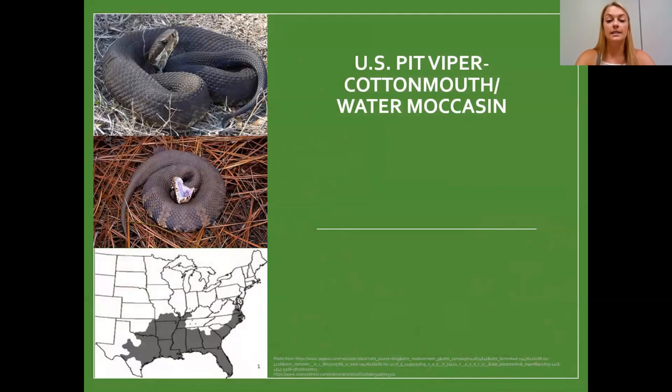So the next U.S. pit viper that we'll talk about is our cottonmouth or our water moccasin. And again, remember those terms are interchangeable. One of their defining features when they feel threatened is that they hold their mouth open. It's called gaping behavior. If you look at the picture in the middle here, the snake is sitting there with his mouth propped wide open. And that's his way of telling you, I'm not comfortable with this situation right now.